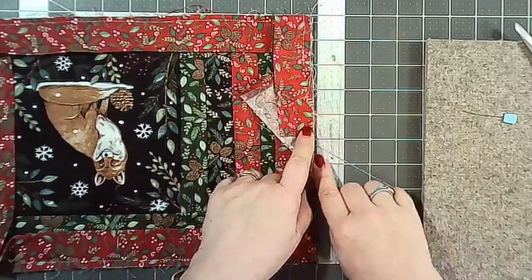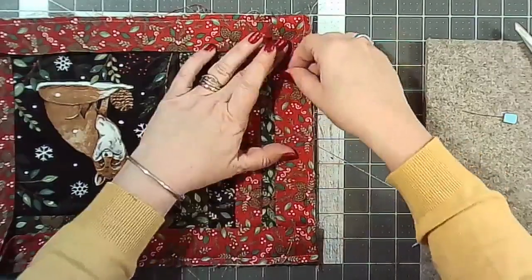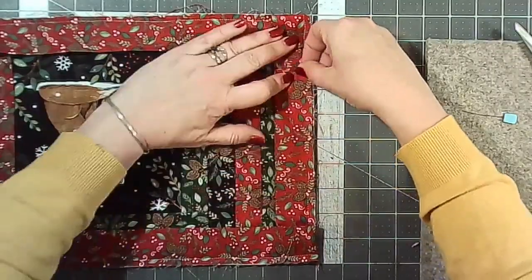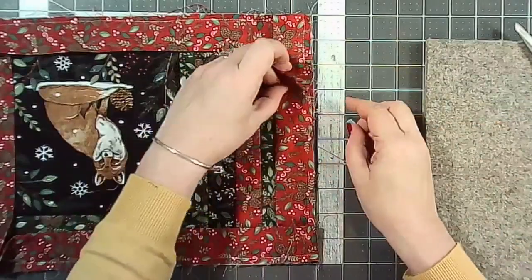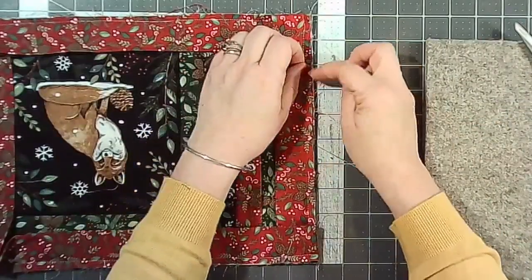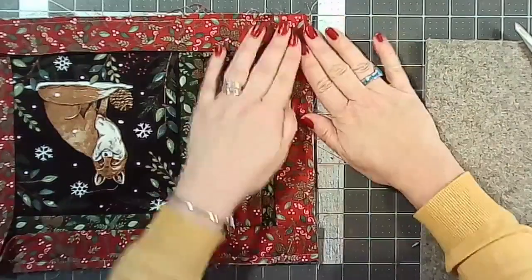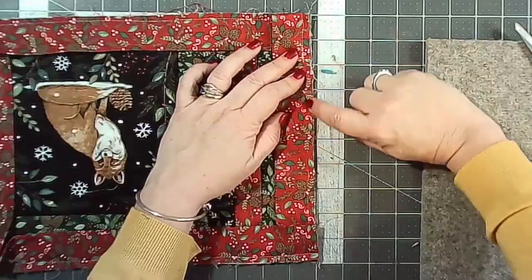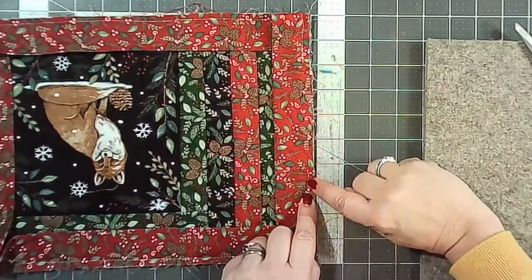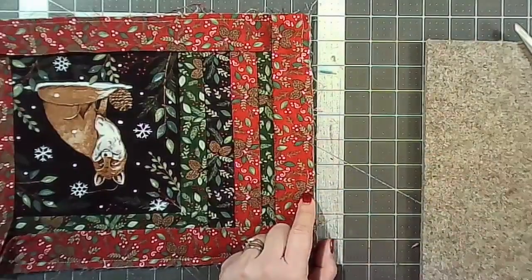So I'm going to tuck that in like that, and I want to tuck all of that in and make it all nice and neat. Okay, like that. So I've tucked it in between the other bindings, and I'm going to put a pin in there just to hold that nice and flat. And then I'm going to start stitching back up here and come all the way down to where you can, hopefully, see my thread here. Okay, there we go. So back over.